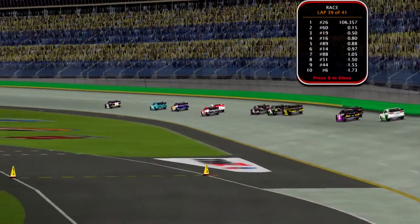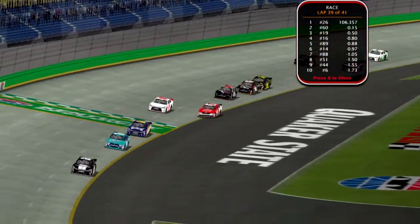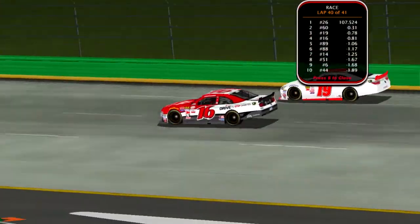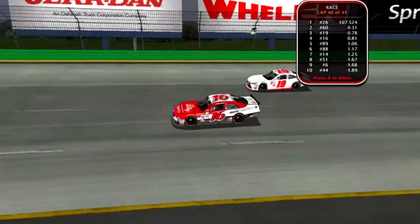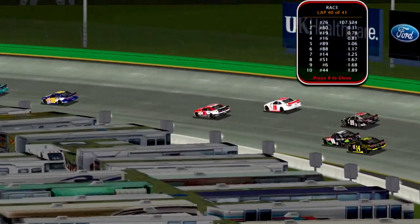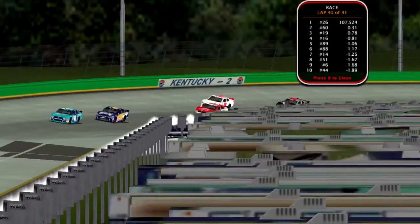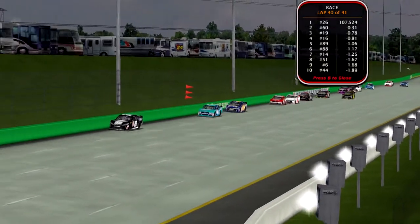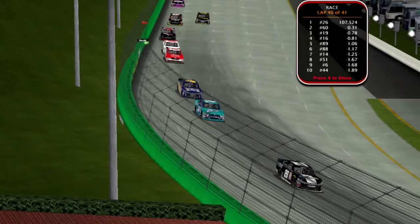Annie Thomas now looking low, trying to take third away from the 19. This time around, she's got the proper entry here. Here she comes into turn 1. She dives in deep, and she does take the spot away from the 19. So Annie Thomas is now up to P3. Scott Roush still in second. So the Roush family cars are running second and third right now.